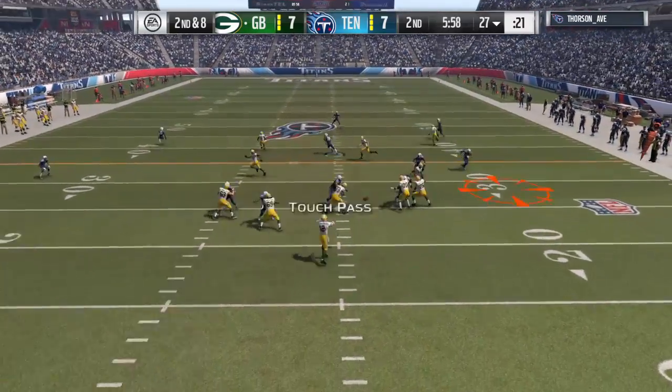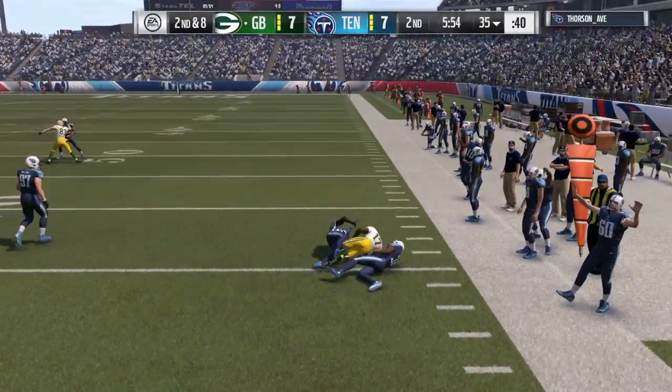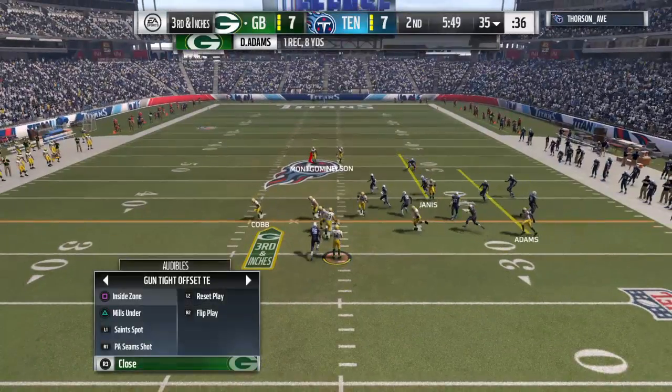Rodgers to throw on second down. Caught on the right side by Adams, and able to break one tackle, but then quickly brought down. But a nice little gain.